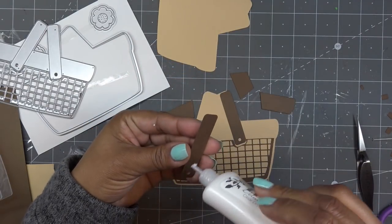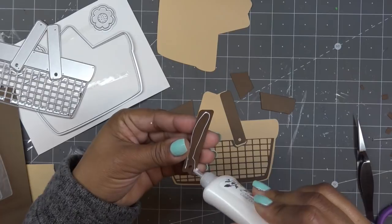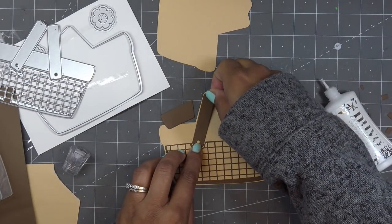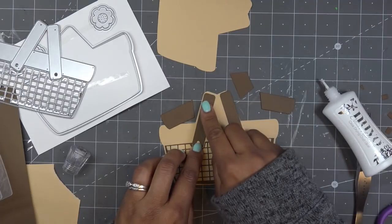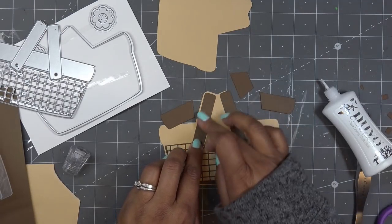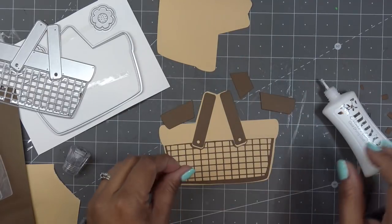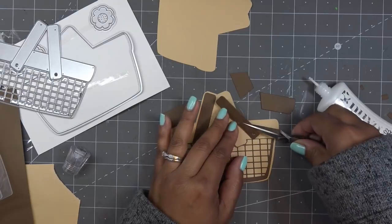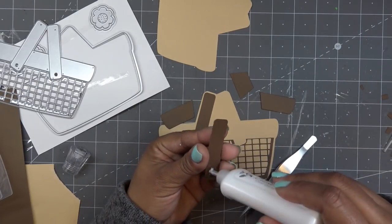But for now, I'm just gonna move on because I wanna make the flowers and I already made the other card. So I need to start speeding it up a little bit. So I'm just making this up. I don't know. I mean, I guess you could put it wherever you want as far as up or down or what kind of spacing you want to give yourself.